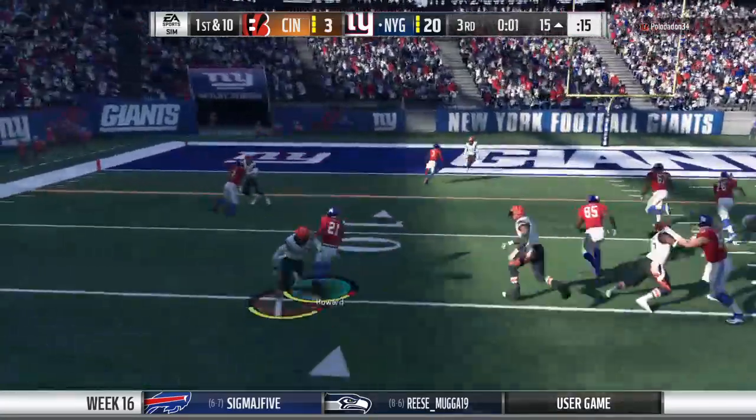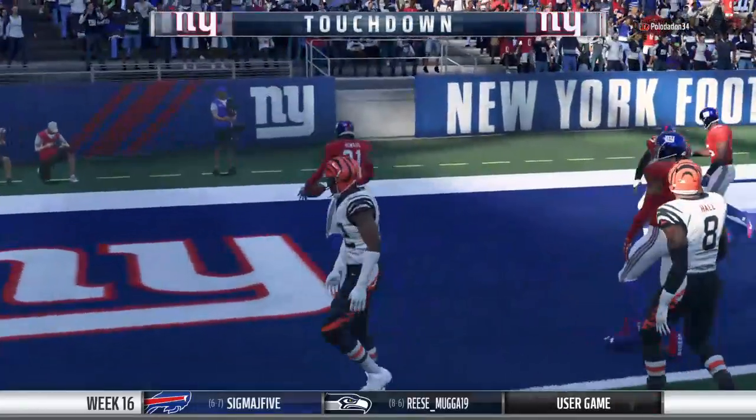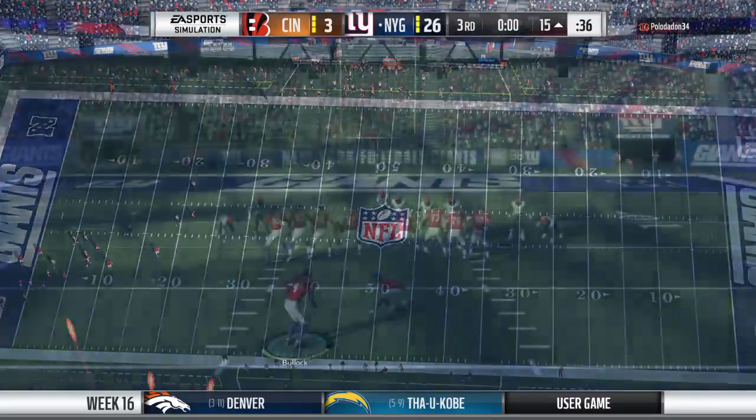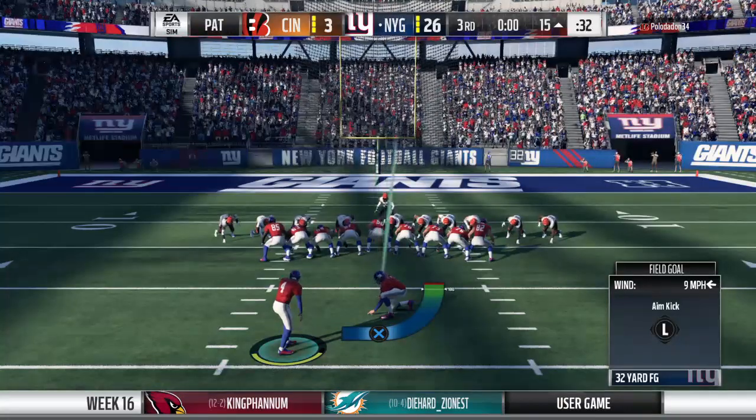They'll run it now out of the gun. And he will take it on in for a giant touchdown. Jordan Howard, his 11th touchdown of the year. And the Giants are able to grow their lead.